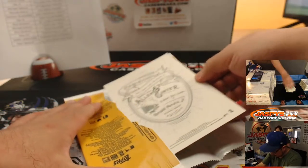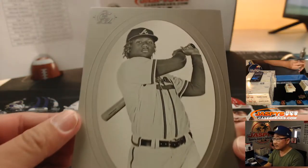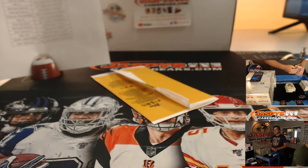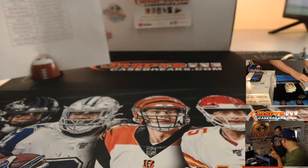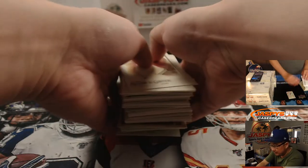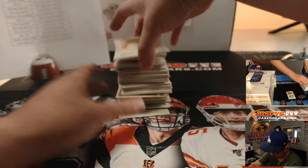And it's going to be Ronald Acuna Jr. Nice. Let's just set these safely aside over here. I'll take half a box. There's some triple rip. Wow, that's crazy.